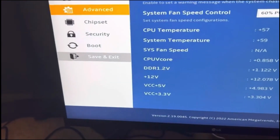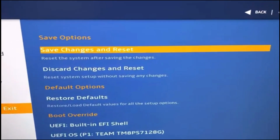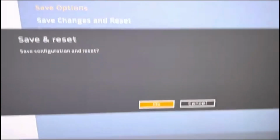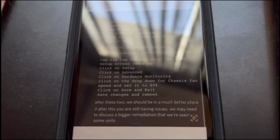So we are then going to hit escape, scroll down to save and exit. Then it's going to give us save changes and reboot, which we are going to hit right now. Then we're going to hit OK to do that, and we're going to let it run through its reboot phase.